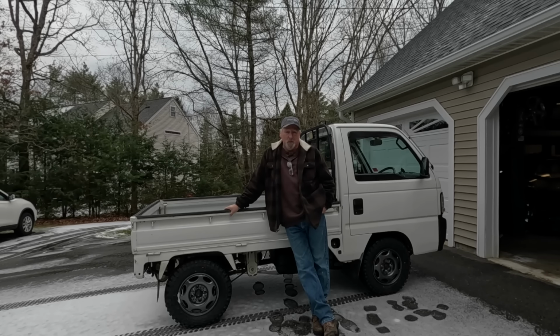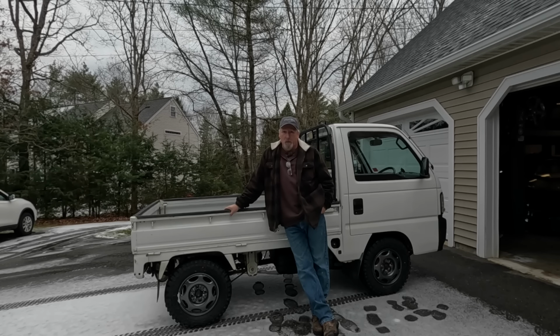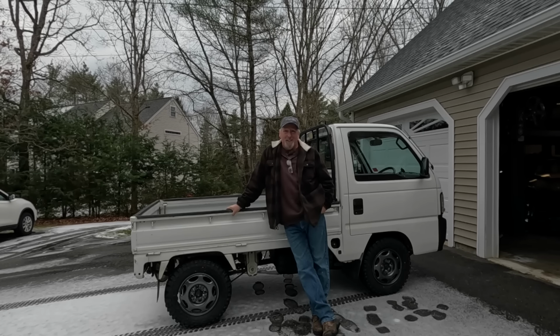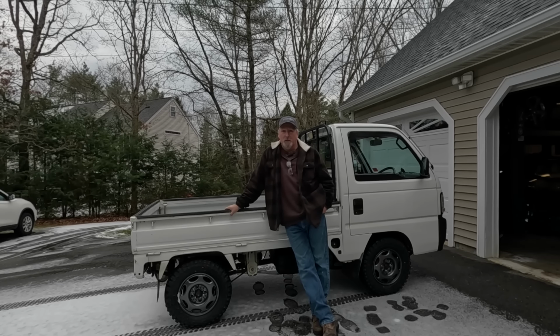One of the cool things with this machine that I got was the glove box had a sleeve in it that had all kinds of paperwork in there, but it was all in Japanese. But using a translator, I was able to look at it all, and it was maintenance records. So this truck had been taken care of pretty good, as it turns out. So I'm pretty happy with that.